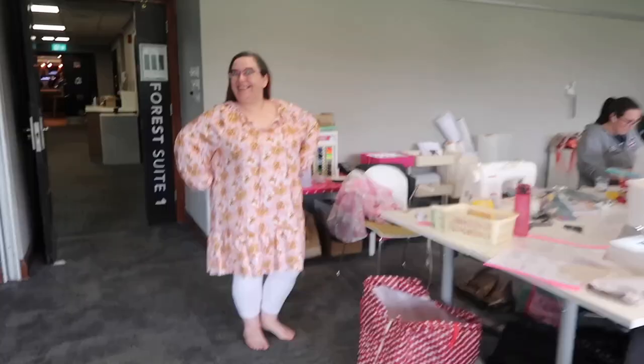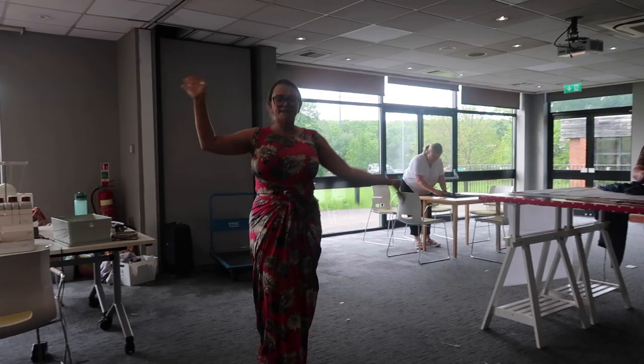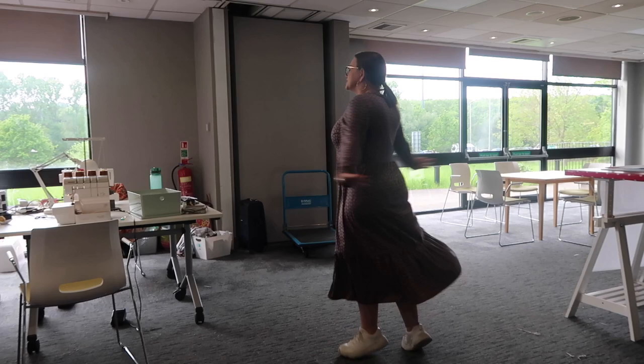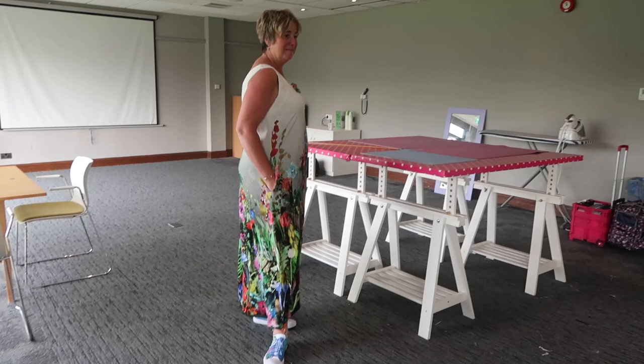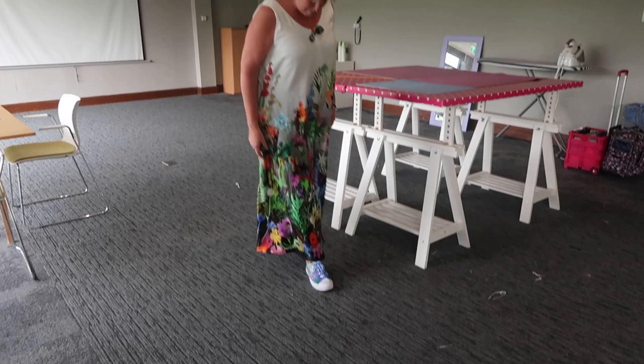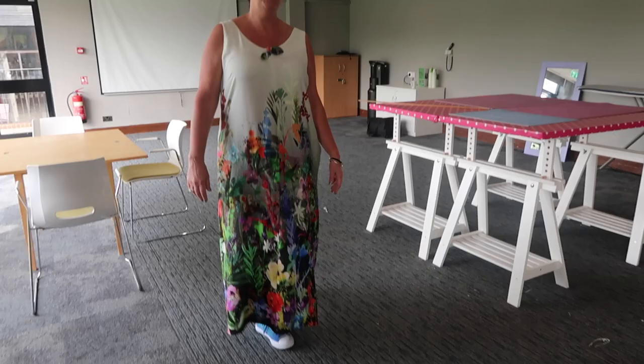Hey, Debbie's done a true bias. Give us a twirl. That's really pretty. That'd be lovely for the summer. Have a little twirl. Mandy's made another summer dress. How pretty is that? Where's that fabric from? Minerva. It's lovely. Which pattern's that? Simplicity 6886. 6886, beautiful.